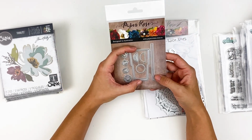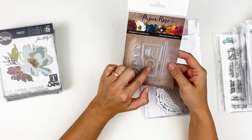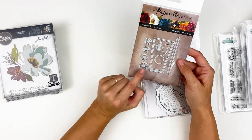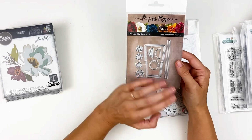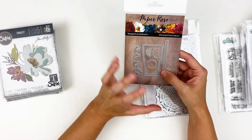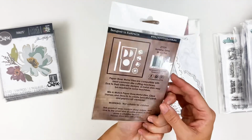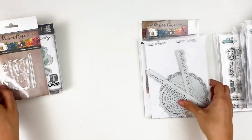And so this is a small little drink cup. There's a die for a straw. There is this layered bit for like a lemon or lime or orange or grapefruit, however you want to color it, and then some little ice cubes. So I just thought it was really cute. Again, you could create another little shaker element with this if you wanted to, or a paper pieced die cut element to put on your project. I just thought it was cute. So there is Summer Drink from Paper Rose.